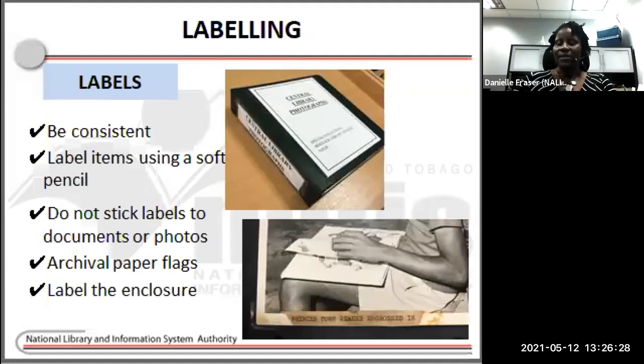Now, as it relates to books, yes, typically at our libraries and archives, we would label the spine, but as an alternative, especially if the spine has some decorative measures on it, you can choose to put a thin archival paper label inserted into the book so that it sticks out at the top. These will be visible while browsing the shelf, and it reduces the need for the items to be frequently removed from the shelf.